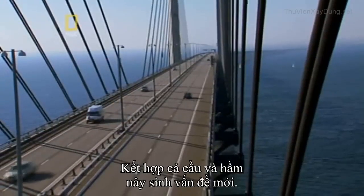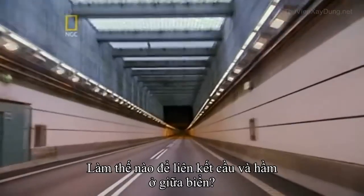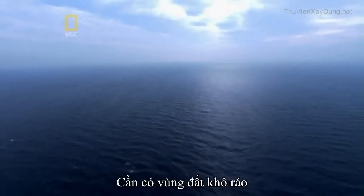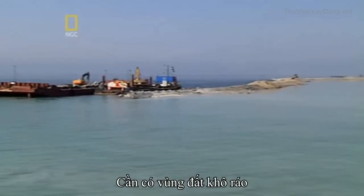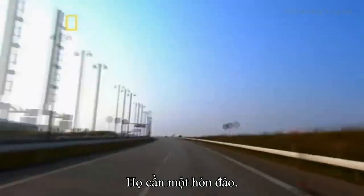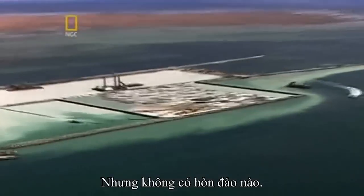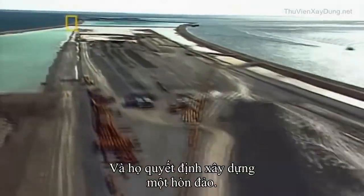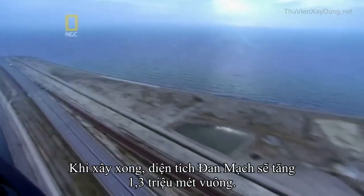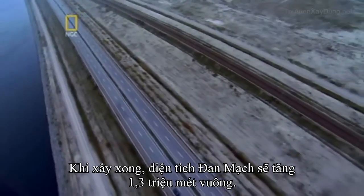But combining a bridge and a tunnel posed a new and serious challenge. How does a tunnel turn into a bridge in the middle of the open sea? The engineers needed to find some dry land where the tunnel could emerge from the water. They needed an island. Unfortunately, no island existed, so they decided to build one from scratch. When it was complete, Denmark had increased in size by 1.3 million square meters.